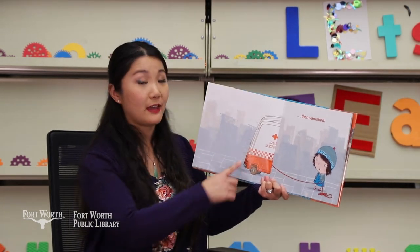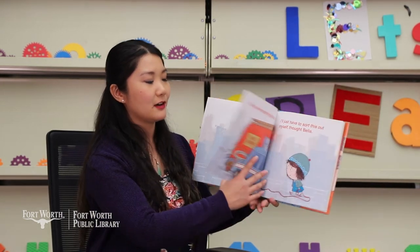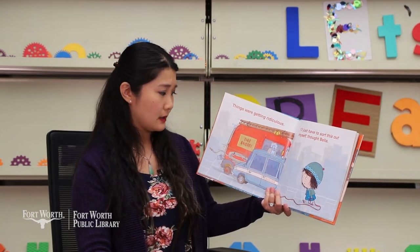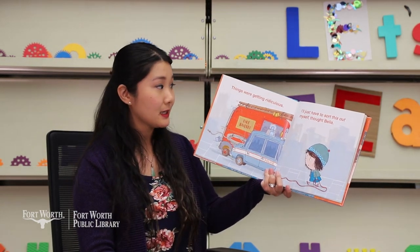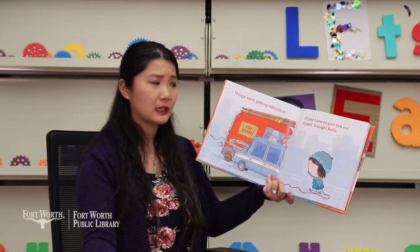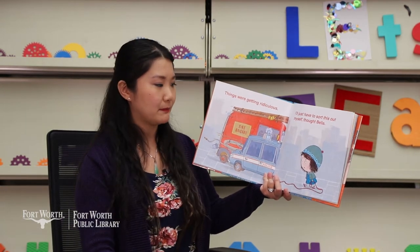Uh-oh, they vanished. Oh no. Wee-woo. Uh-oh, they're gone. Things were getting ridiculous. Then, wee-woo, wee-woo, there is the fire brigade and the police. Oh no, they're going into the book. They're disappearing. "I'll just have to sort this out myself," said Bella.